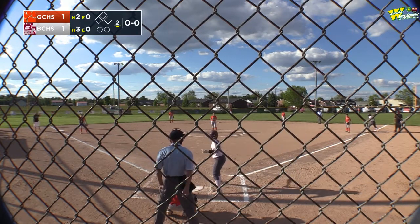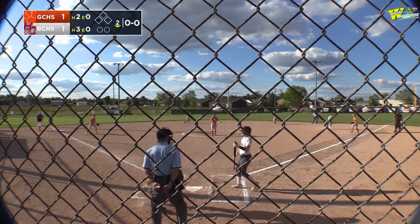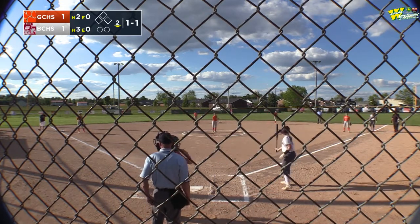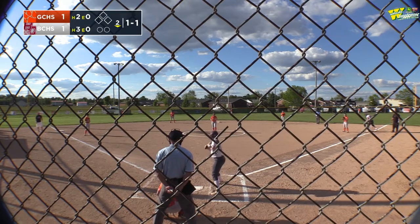Here we have the softball team facing off against the Grayson County Cougars. A little bit early start, but we are here in the bottom of the second inning. It's 1-1. Rayleigh Atkins up to bat here. Oh, sorry, Cameron. Didn't mean to cut you off there. All good.